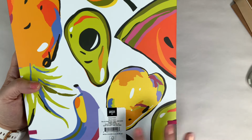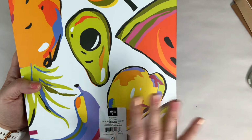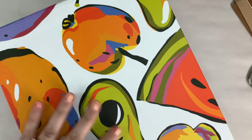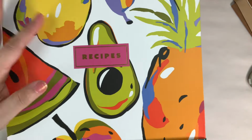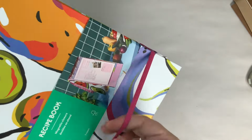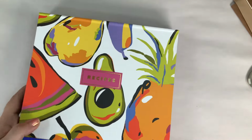Oh, I'm not going to take that off right now. I'll get some Undo or some Windex because I can't get that sticker off. But it is a recipe binder and it has these beautiful illustrations of fruits and vegetables on it. And it has an elastic closure at the bottom.